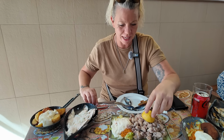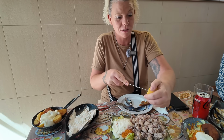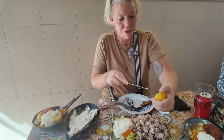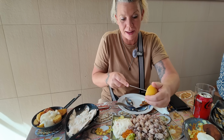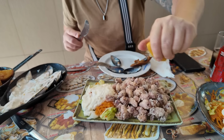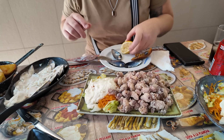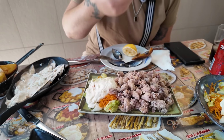Last thing I've got to show you is the chopitos, the fried baby squids. And when I first was introduced to these, I was like, no way am I putting that in my mouth. I was kind of conned into it at some point, and there was no turning back for me from there. I absolutely love them. They need to be doused in plenty of lemon though. I actually much prefer them to calamari type squid. They're just, oh, so tender.